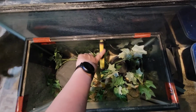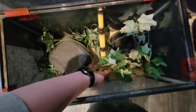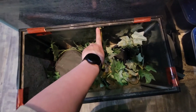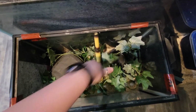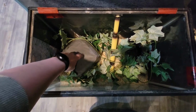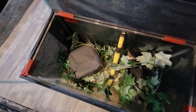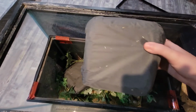I have this branch for him to climb on. It's just sitting down in the bottom, down there against the glass, and then it's tucked up underneath the lid here. So yeah, it's nice and secure. It's not going anywhere, so he won't fall on that. This I made myself. So I have another one over here that I can show you. I made 2 of them. So this is my other one.